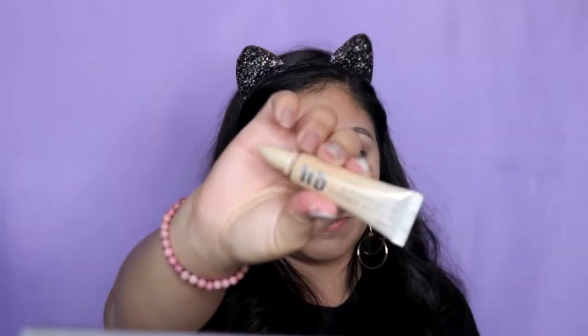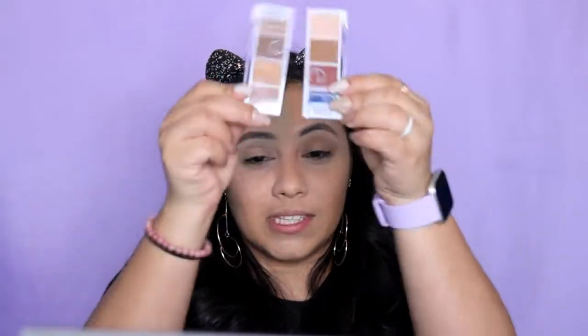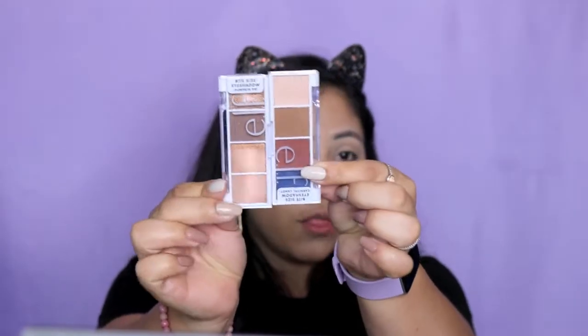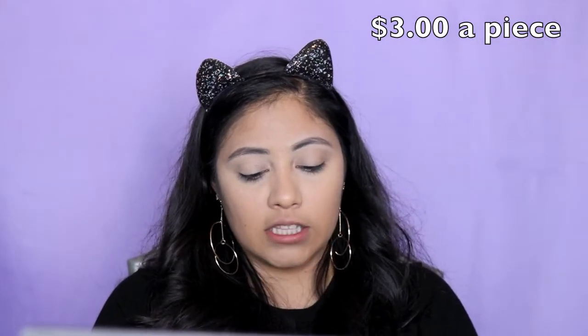Now I'm just gonna take the Urban Decay primer pot, and then I'm just setting that with any leftover. Okay, now for eyeshadows, Juicy Jazz, I don't know if you guys know her here on the tubes, she's been obsessed with these $3 e.l.f. makeup little quads, and these are called Bite Size Eyeshadow. This one is in Carnival Candy.